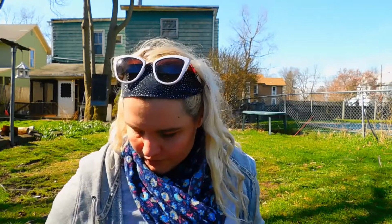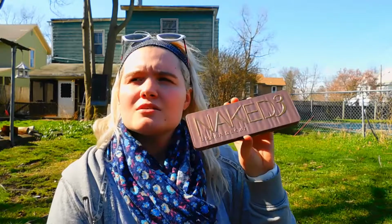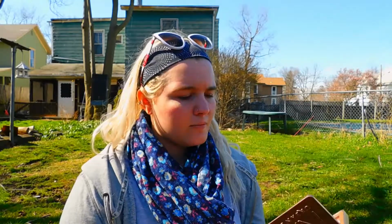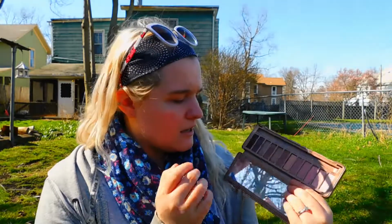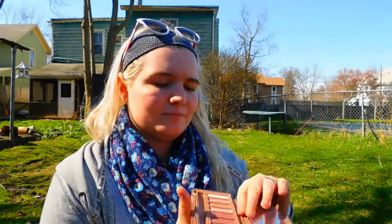Alright, so the next one I have is the Urban Decay Naked 3. So I decided not to get the Naked 2 because it is very similar to the first one, so I was just like not about that life. So yeah, my husband actually got this for me for Christmas 2 years ago. But yeah, I only use it during like February because I mean it's all like pinks and gorgeousness. So yeah.